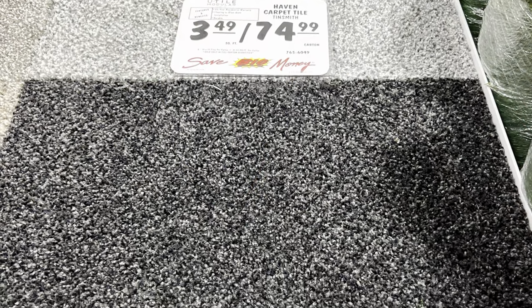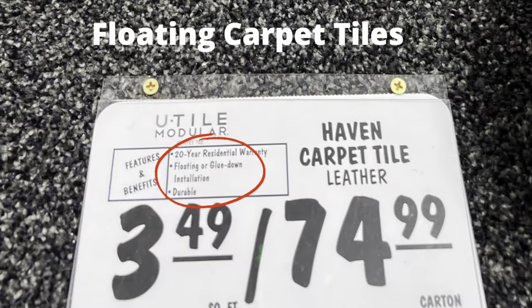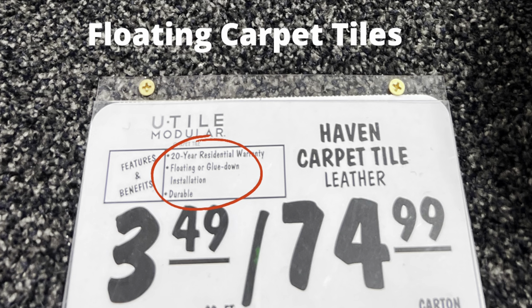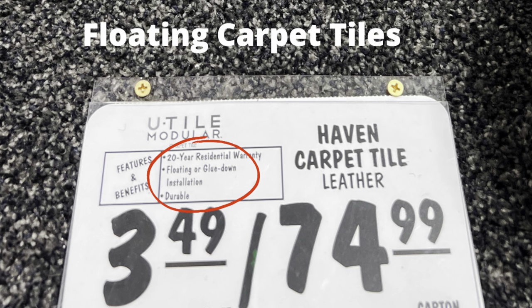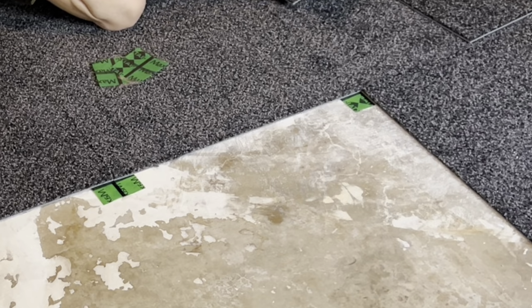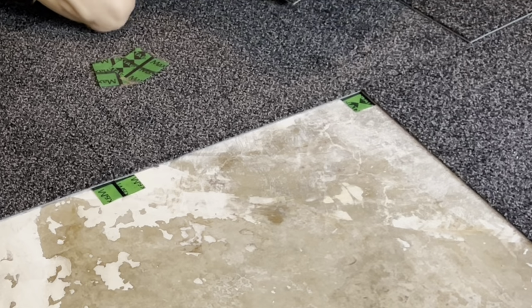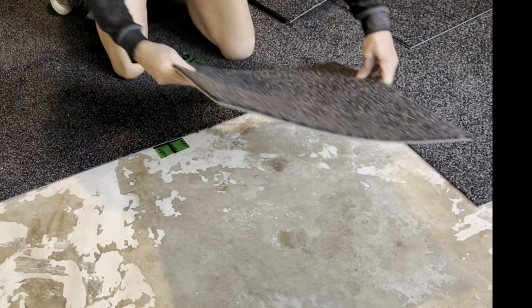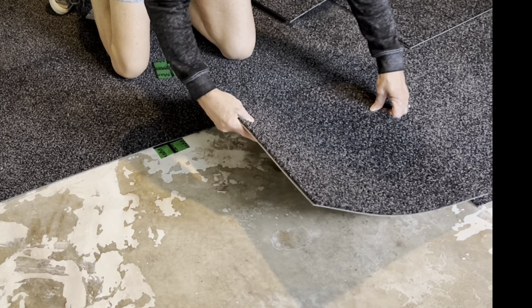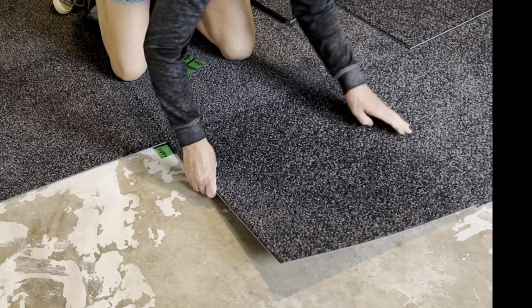When I went shopping for the carpet tiles, I was shocked to discover that there is such a thing as a floating carpet tile. This was perfect for my situation. These carpet tiles could go directly over the remaining vinyl tiles still stuck to the basement floor and over the paper that I had unnecessarily been scraping up for hours.